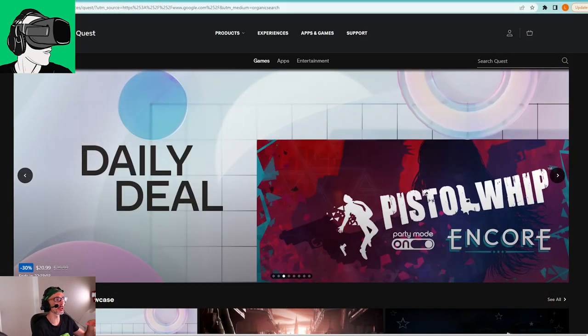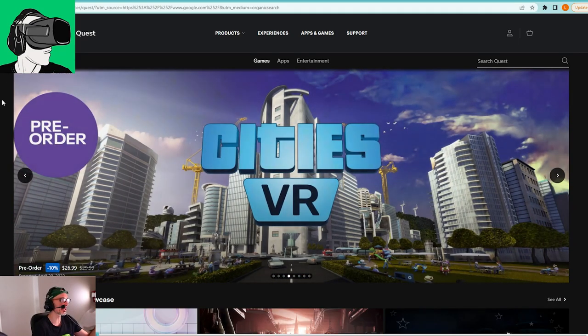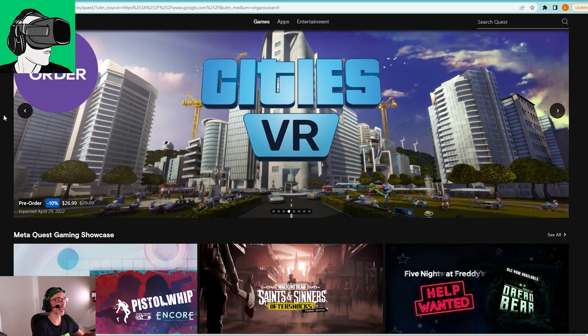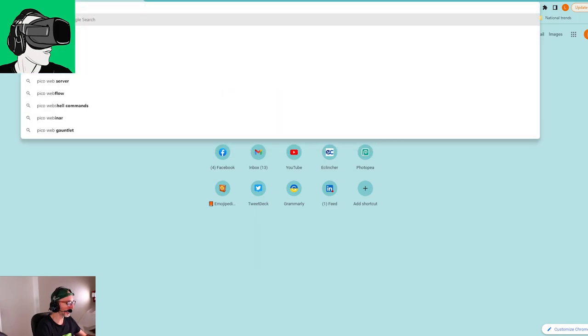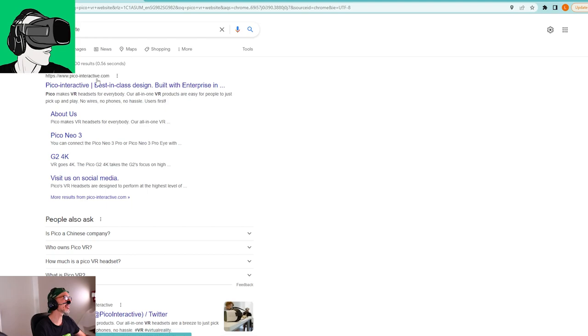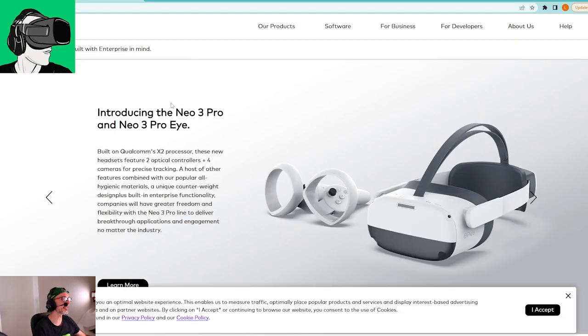Now, the first thing that you'll notice is that the biggest difference between the Pico and the Meta is that Meta is much more organized in terms of how they present the content. The fact is that I can actually go to the website itself compared to, for example, if I go to the Pico VR website, go to Pico Interactive, which, by the way, Pico is owned by ByteDance, guys.